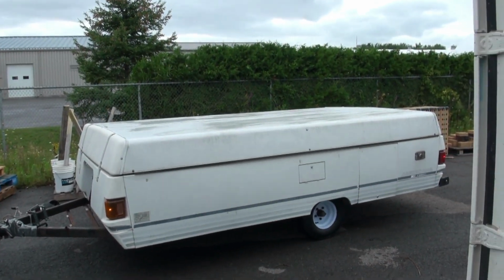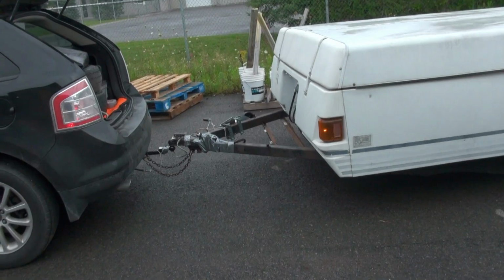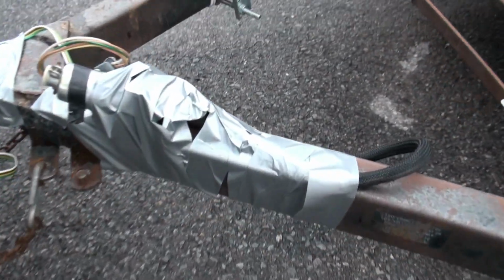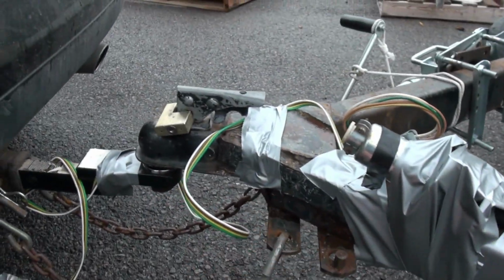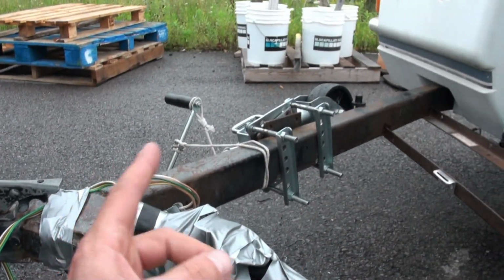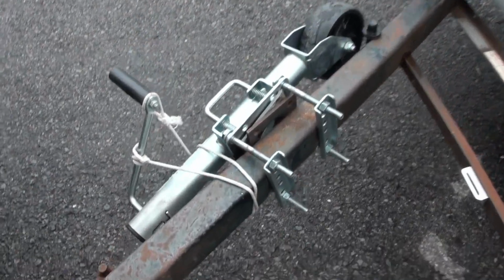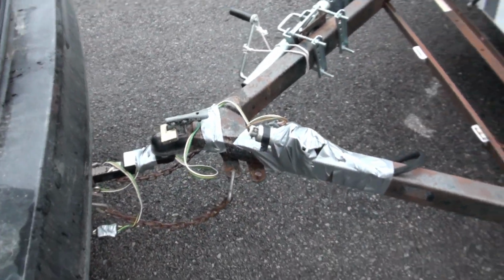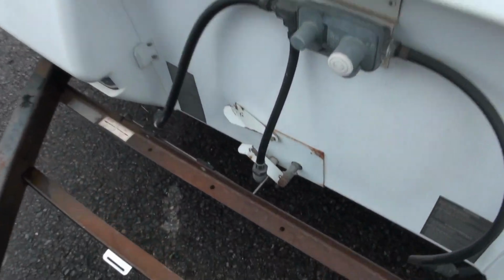Okay, we're ready to rock here. This is the tent trailer. We get cleaned up. It's kind of an idiot sort of setup here. Lots of duct tape. And more duct tape. Duct tape everywhere. Rope here, holding this thing from scraping the ground. It looks pretty rough right now, but it will be nice once we get this dialed in.